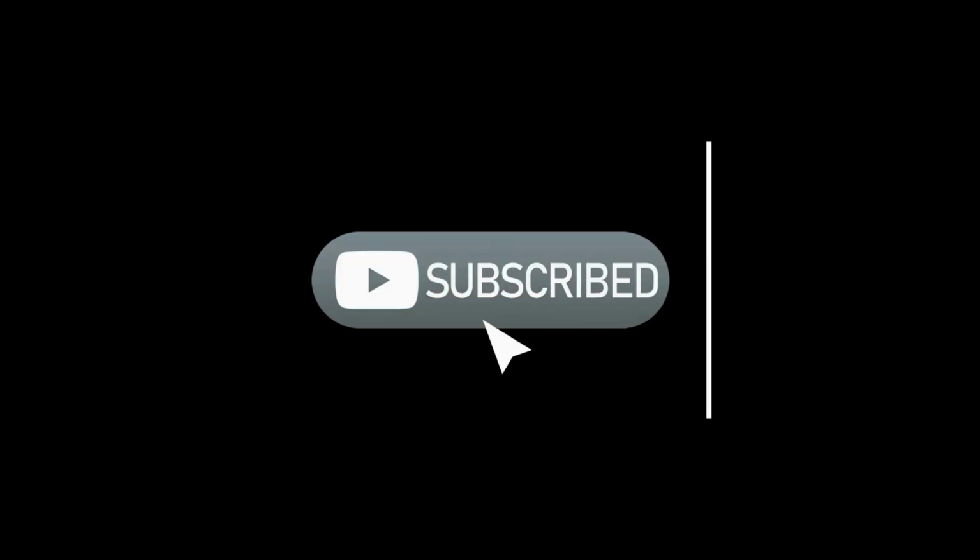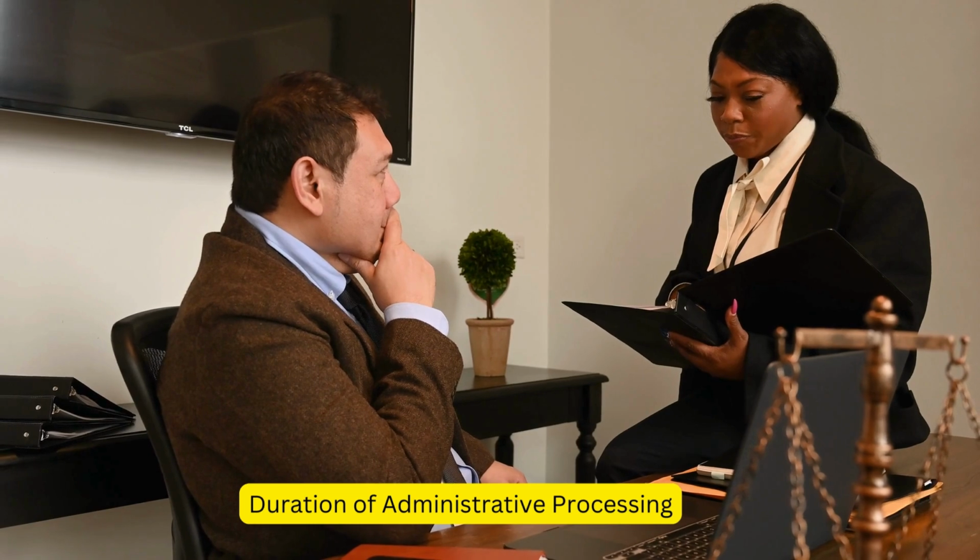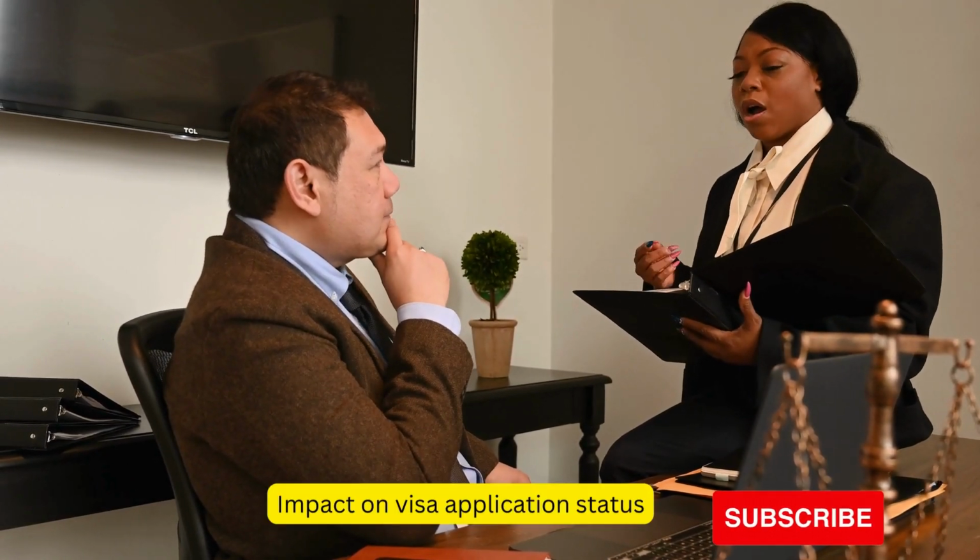Duration of administrative processing. The duration of administrative processing can vary significantly, based on the individual circumstances of each case. It can take anywhere from a few days to several weeks, and in some cases, it may extend to several months or more. Applicants are advised to apply for their visas well in advance of their intended travel date, to account for potential delays due to administrative processing.